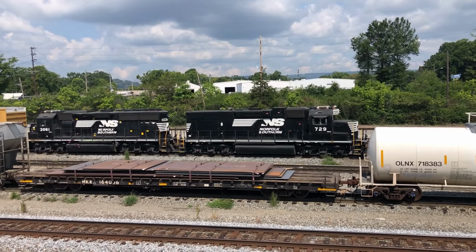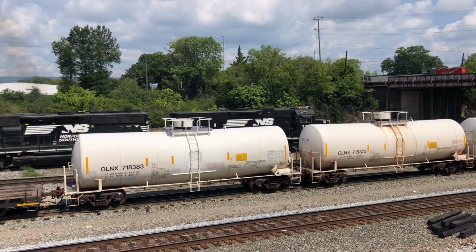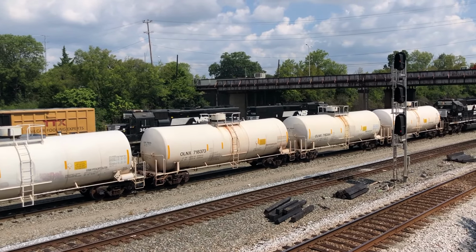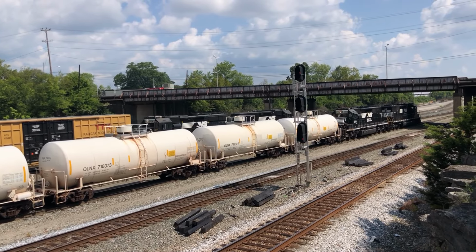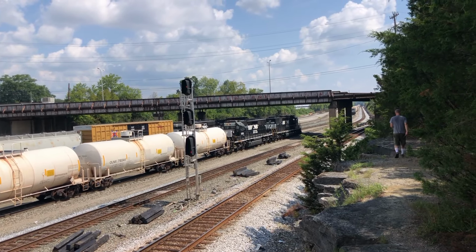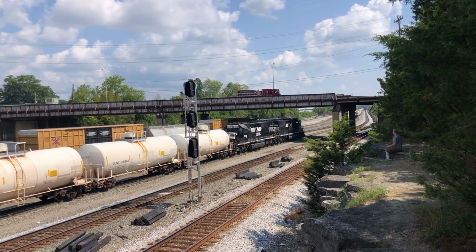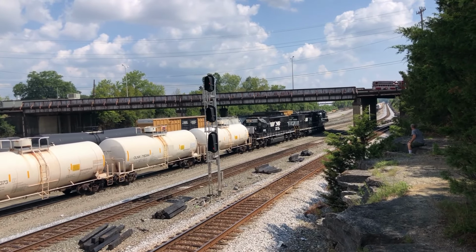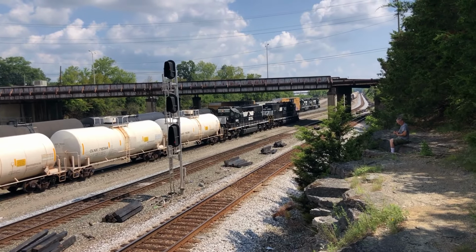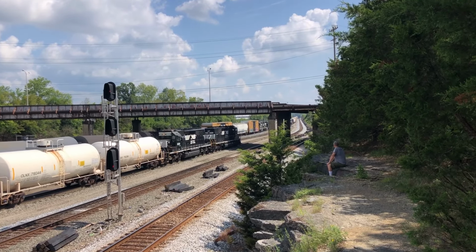Yeah, there's an engineer in there. Couple of Jeeps. Waiting for CSX, might as well film one more.